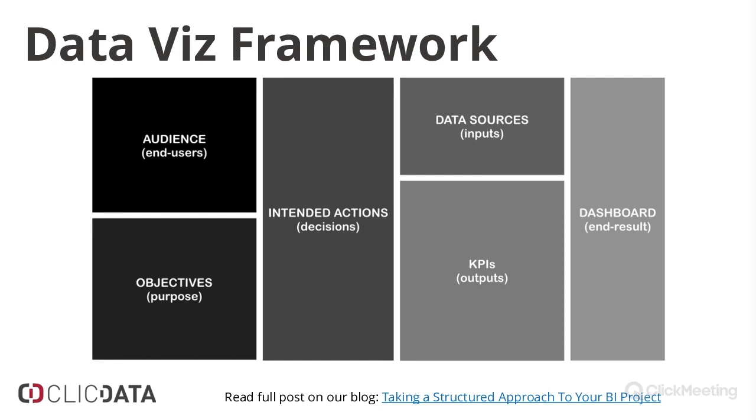We start off by really understanding the audience. This is the 6-block framework, which contains a few different elements. And the first and foremost block on the left top is the audience. Understanding the audience is always the first step because you want to start creating a dashboard or implementing a BI project with the end goal in perspective. You want to know before you start doing it who the audience is.